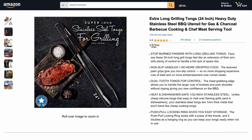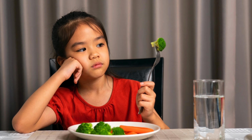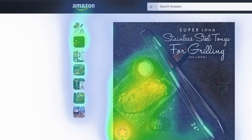But look, this heat map shows us something that most people never notice. Because most sellers spend time dissecting each image like it's a kid examining a plate of vegetables, hoping desperately to find chocolate chips. But that's not how shoppers engage with your Amazon listings. To shoppers, the image stack is a series of choices. Like this, we see how shoppers are drawn to particular types of pictures, specifically darker images.